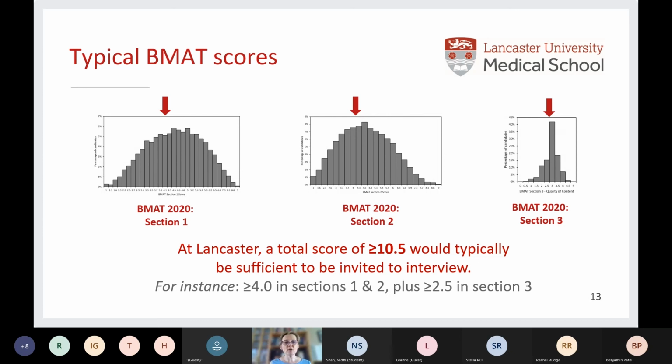So I think our cutoff in terms of BMAT is perhaps lower, but then BMAT is used for some of the most selective medical schools in the country. So for Oxford, Cambridge, Imperial and UCL, we're not quite as selective as that. We're still selective, but we can afford to consider those with slightly lower BMAT scores. So a total score of 10.5 might be a score of about 4 in section 1, about 4 in section 2, and 2.5 or greater in section 3. So you can see that slightly below average on all 3 of those tests would get you to interview at Lancaster.